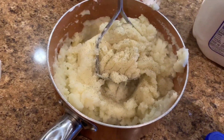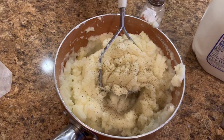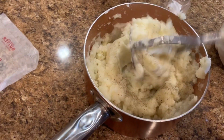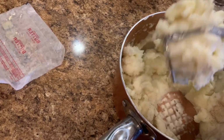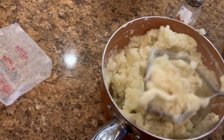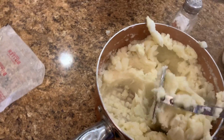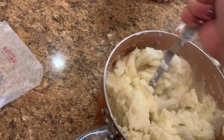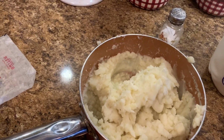There's your pepper. This is a good time, if you're having mashed potatoes with salt and pepper, to take your turmeric, because turmeric, which is good for inflammation, is absorbed when you have it with pepper, black pepper. Just a little helpful hint. And those are done. Perfect texture.